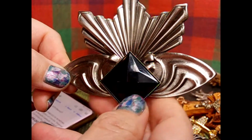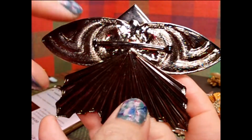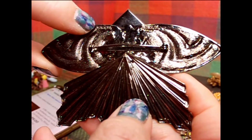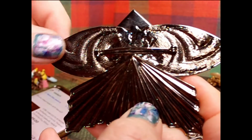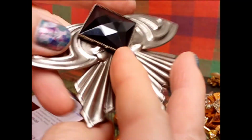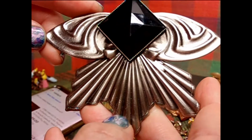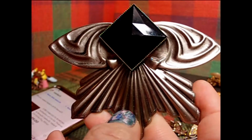Okay, a little update on this one that I said I didn't know if it went this way or this way. You could wear it whichever way, but the writing on the back is facing this way. I did find that there's a mark up here. They both say Val Art, V-A-L-A-R-T. I haven't been able to find anything on that yet, so I'm not sure what it's worth yet, but I did find that on there.